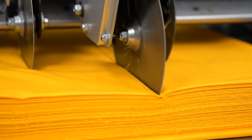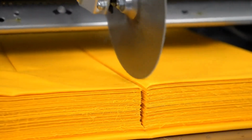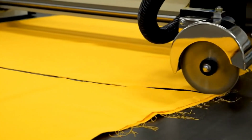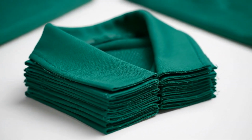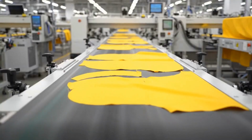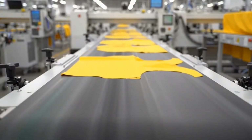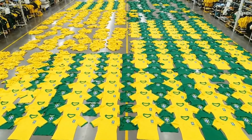Precision is critical during this stage. Each section is cut separately. Even small collar parts require exact measurements. Automation improves both speed and consistency. One production line can create thousands daily.